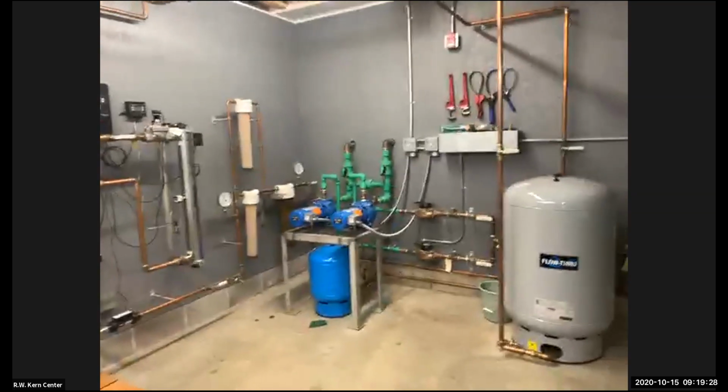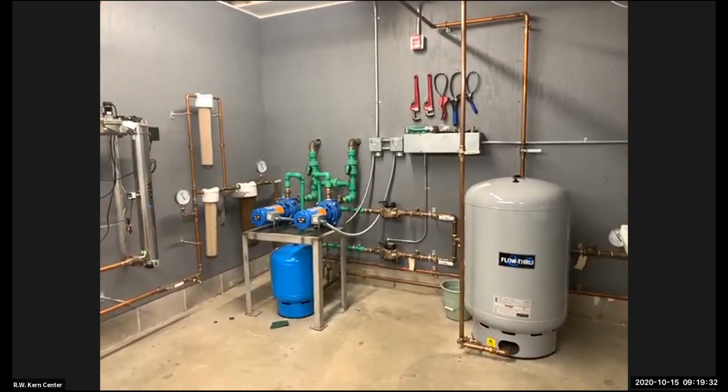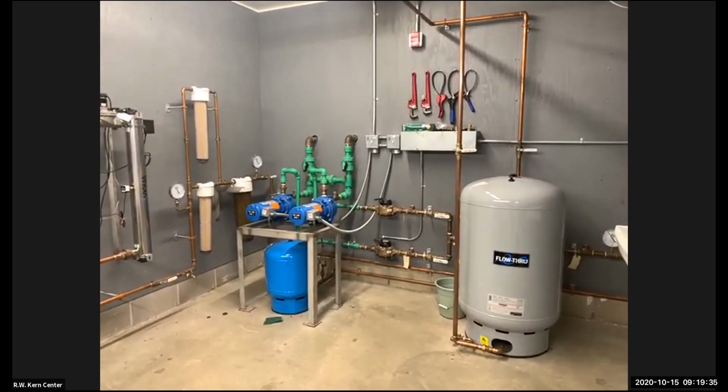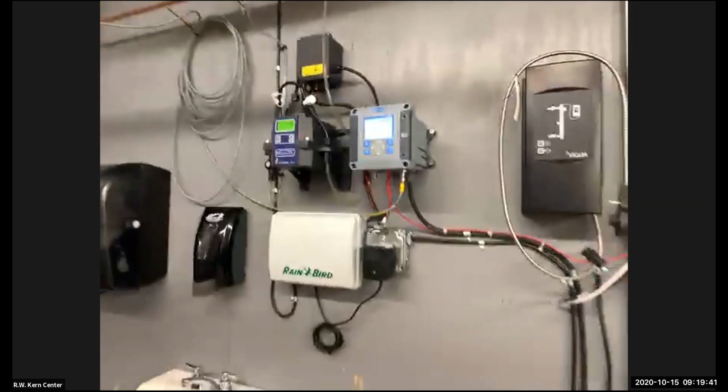Chris, while we're here, it might be worth just talking a little bit about what the testing requirements are, and a lot of the beeping, booping things on the wall are those testing requirements. Oh, that's fair.